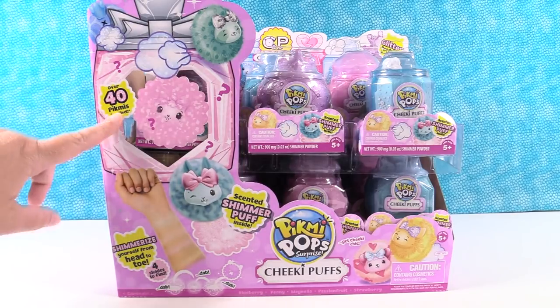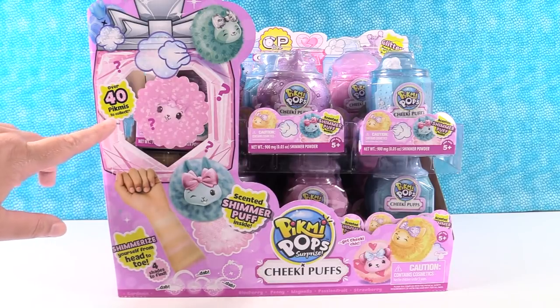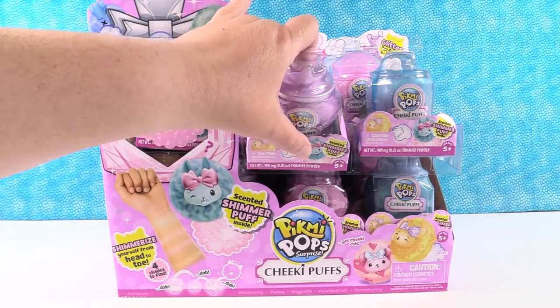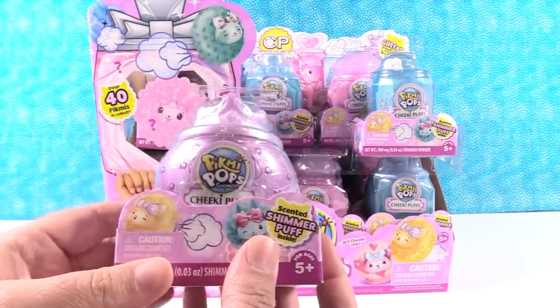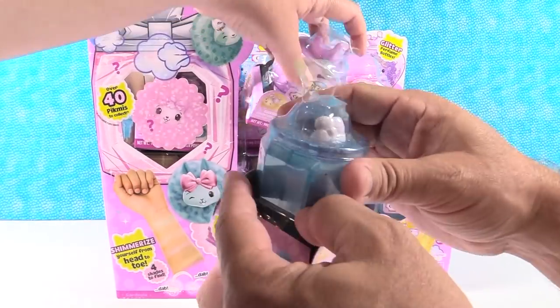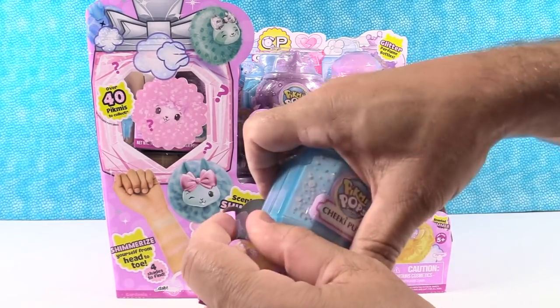It says over 40 Pikmis to collect, and that's across several Cheeki Puff series. So we're going to have to wait to see a checklist inside to see how many are in this series. We have these cute little glitter perfume bottles. Really cool. And they're going to have the little puffs inside. So I'm going to let Paul open the first one. And I'm assuming we're going to try to find all of them today or until we run out of packs. Yeah. So, all right. Let's see how this opens up.